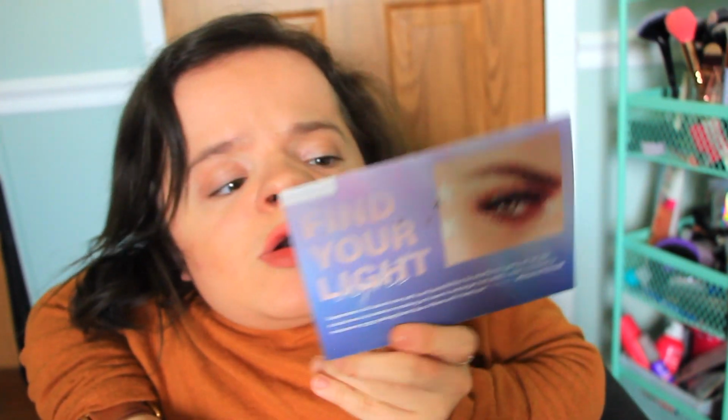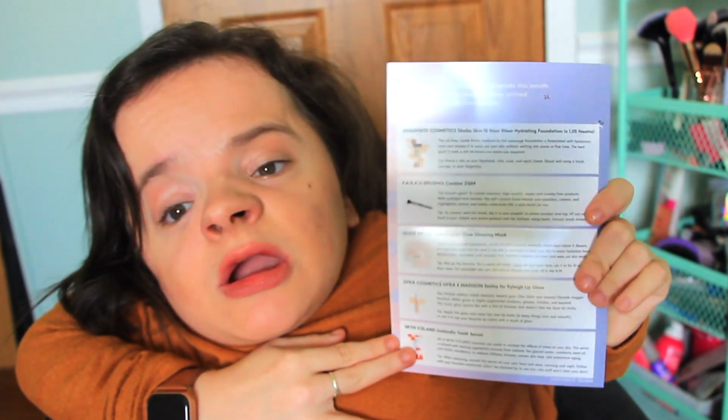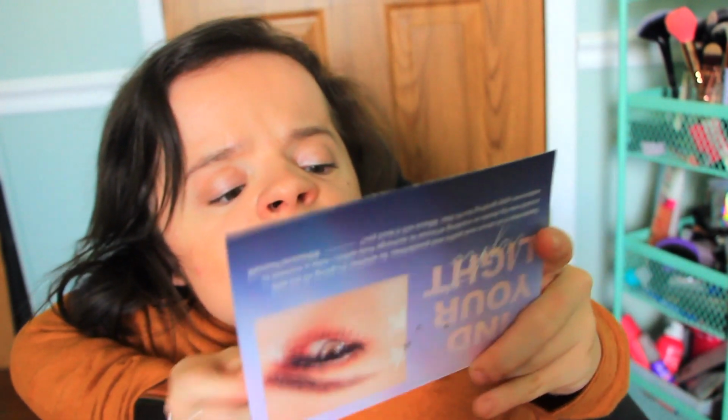Here is the card for this month. Oh, I guess I could have used this card to talk about all the changes instead of my phone, but it really doesn't matter. This theme is Discover Yourself. Now that they include a card with the product information, I look and see if there's anything noteworthy to tell you guys about, and for the Farah Contour Brush, it is vegan and cruelty-free.